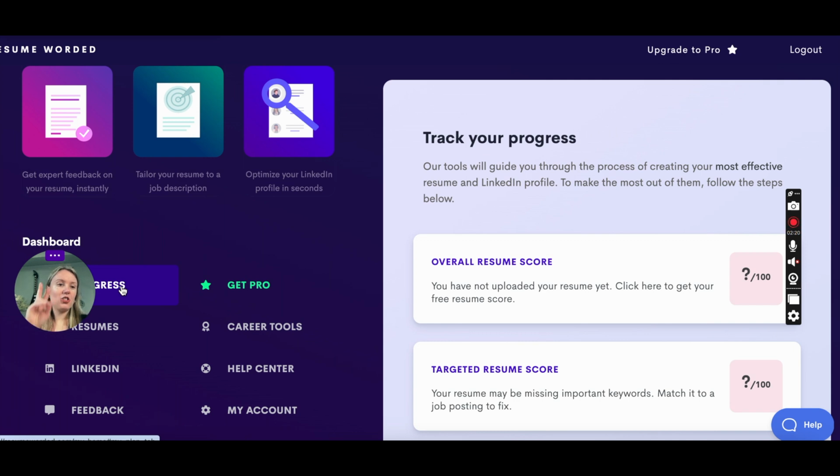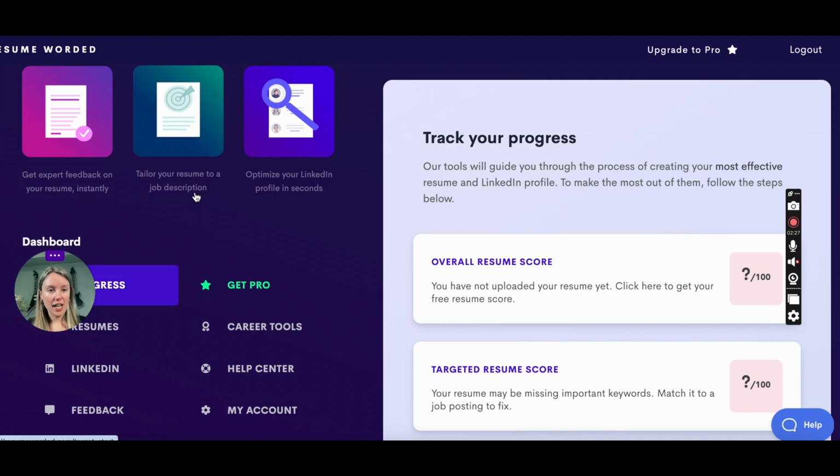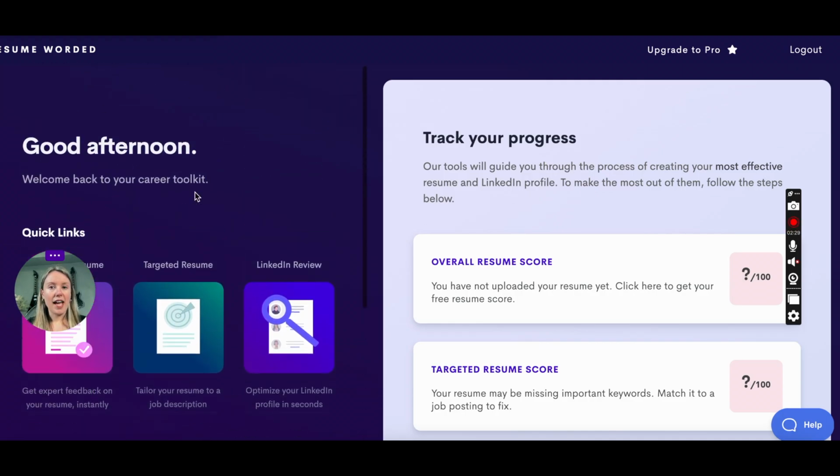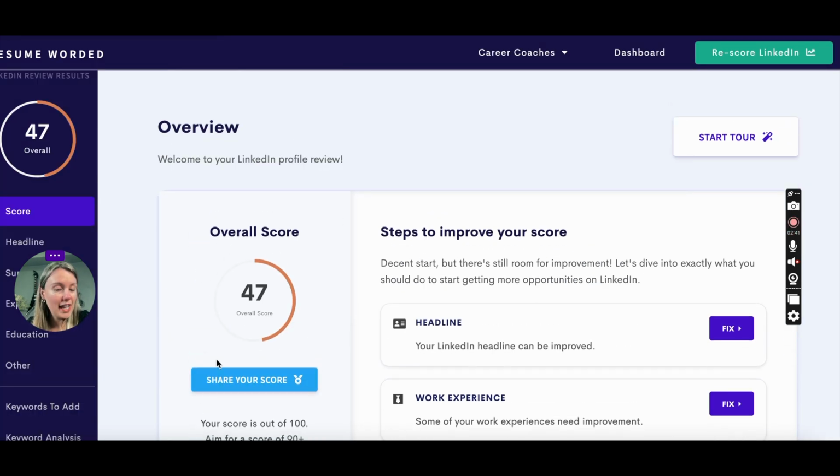Moving on to tool number 2. So Resume Worded. This one's interesting for sure. I actually went through it and I did a test of the LinkedIn profile review. I put in my LinkedIn profile and it did spit out an overall score, AI generated.